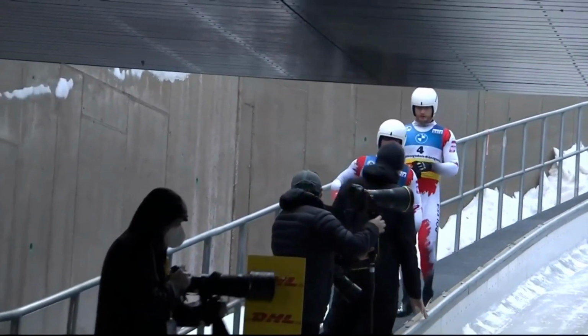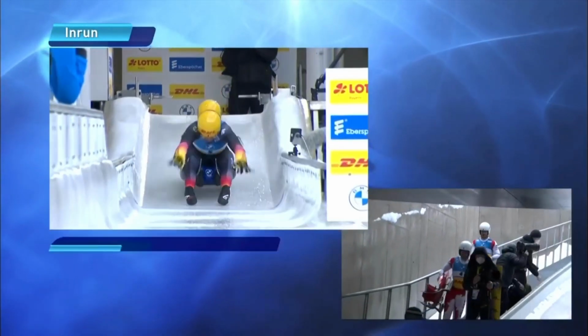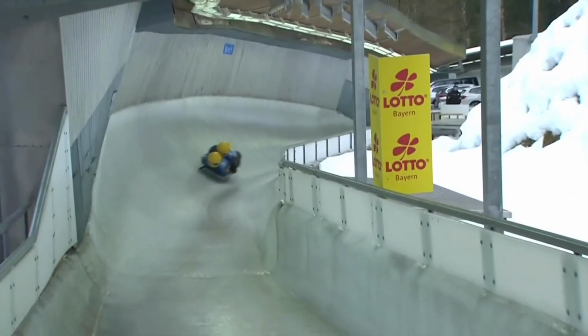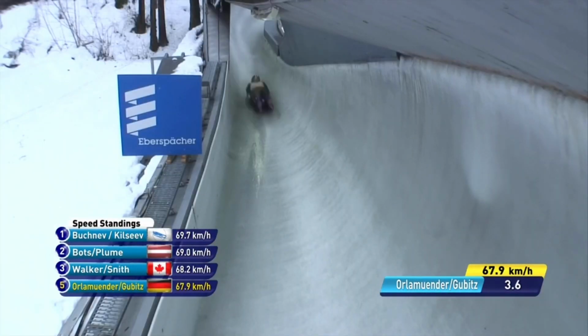For sure. Okay, now there are 3 Germans. That's not a big surprise in today's competition. The surprise may be that at the beginning of this year, you would not have guessed Munder and Gubitz would be the 3rd of the Germans. But frankly, Robin Goyaka and David Gahm had every opportunity to try to make this World Championship team, and they just could not get it fully together.